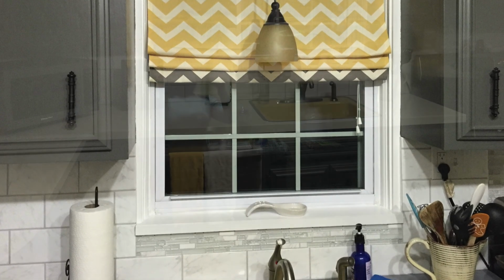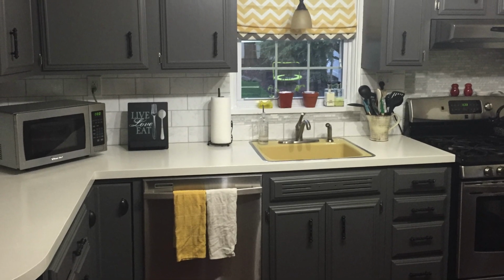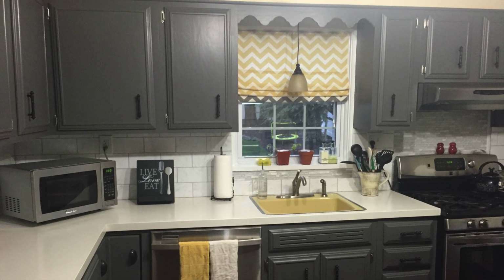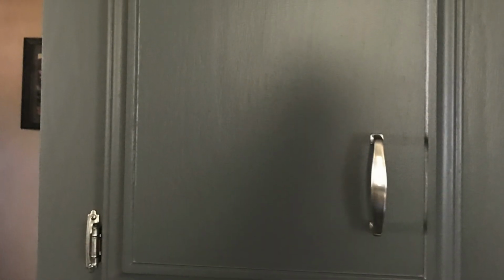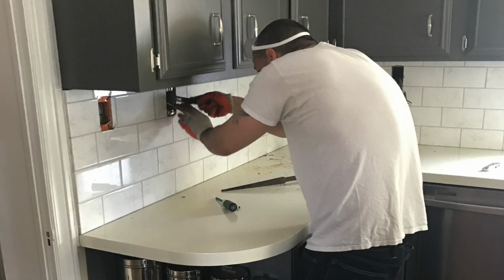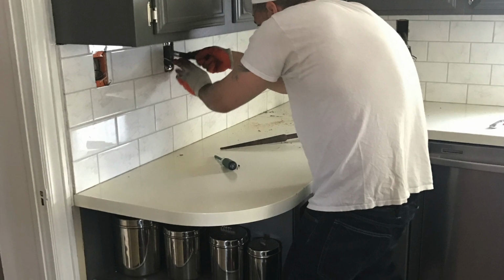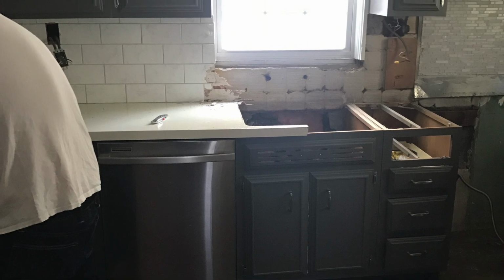And I just did a DIY valance, and we put on new hardware, and we were happy for a period of time until the countertop started yellowing because of the polyurethane that I had put on it. So I decided that I wanted to switch out the countertops to a quartz. But little did we know the countertop was fully attached behind the backsplash. So when we went to try to pull out the countertop, the whole backsplash came out.